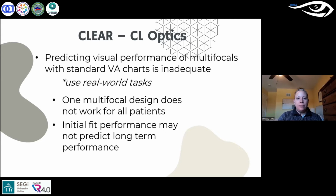So again, what we're getting day of as we fit may improve over time. Patients may feel like as they neuroadapt, the performance of this lens improves over time. And the patient may also need adjustments to their multifocal lens over time in terms of adjustments to the distance vision or the near add.